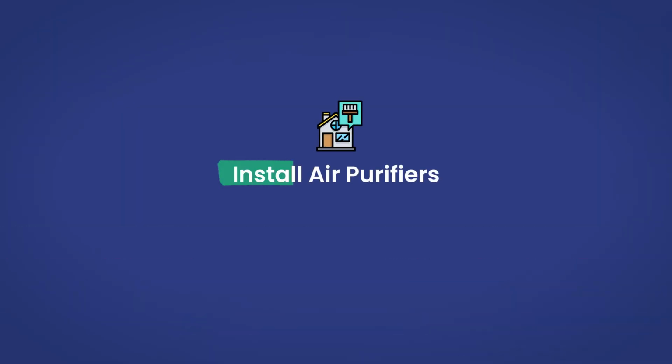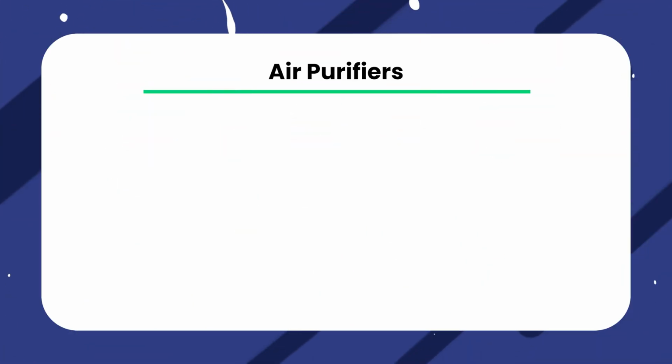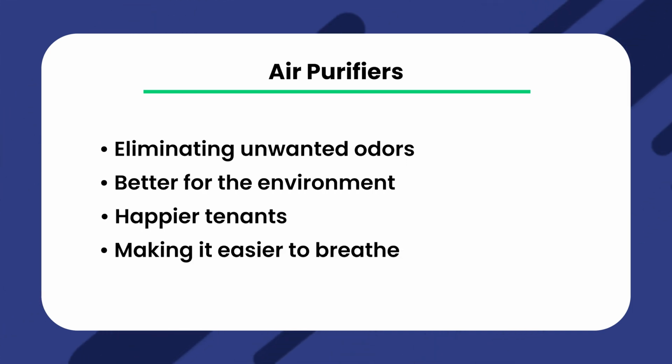Another way to make sure that the air quality in your rental property is good is to install air purifiers. Installing air purifiers is a great way to clean the air around a certain area and make sure that it's free of bacteria or viruses. Some of the benefits of higher air quality include eliminating unwanted odors, it's better for the environment, happier tenants, and making it easier to breathe.